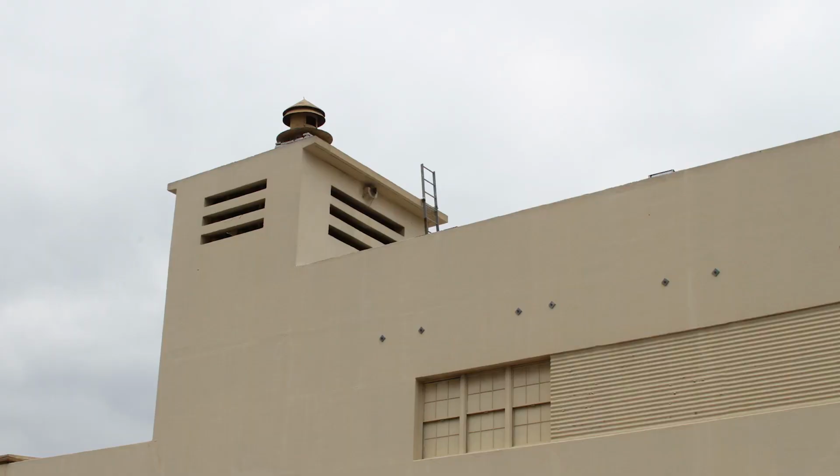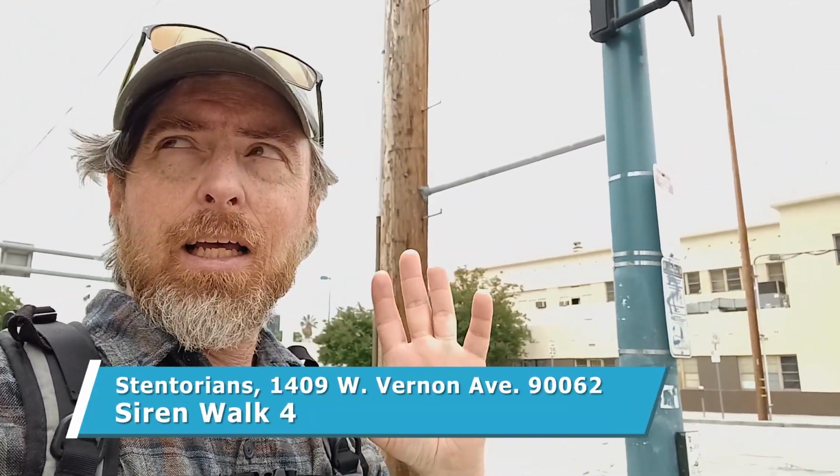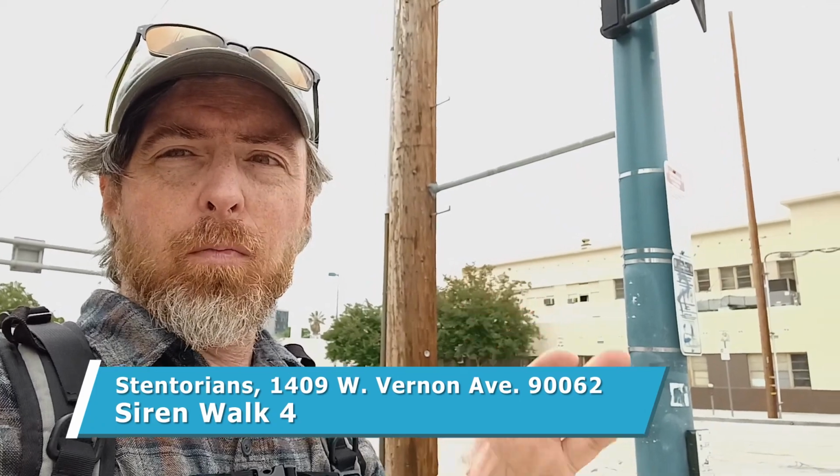It's a cut down Model 7. At least that's what I'm going with. It's very similar to that one that I saw on top of the fire station down in South Central. The only difference is I believe that one was painted red. That was the African American Firemen's Museum, a memorial.